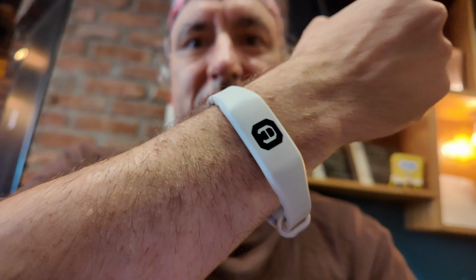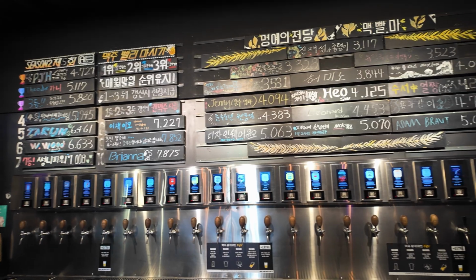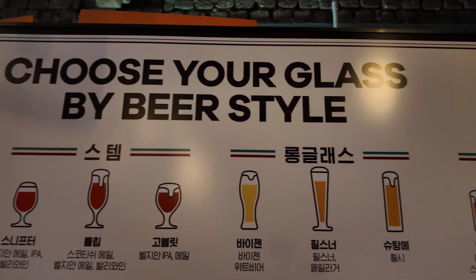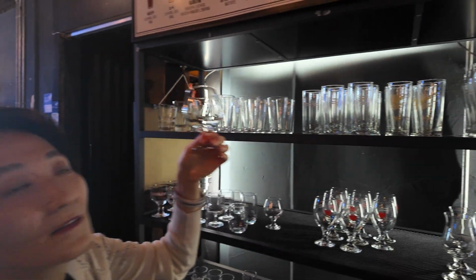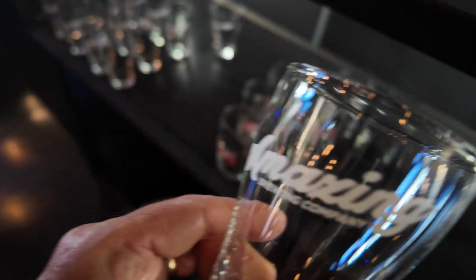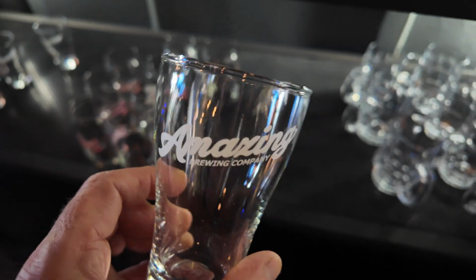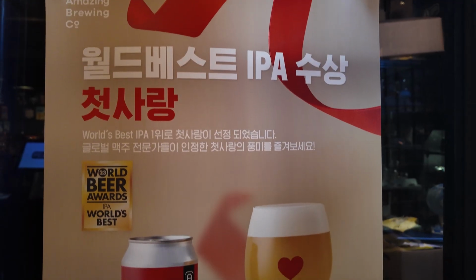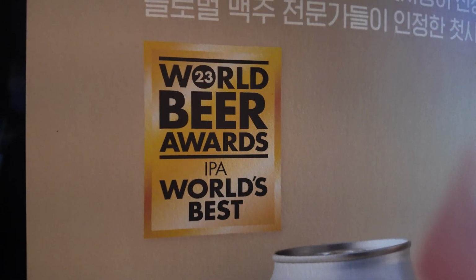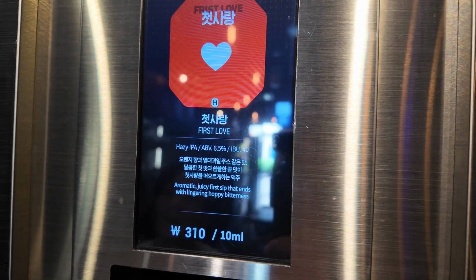The thing to do here is get a bracelet for use at the self-serve tap machines. First, get the glass style of your choice, and then go to town. I'm gonna grab one of these small little guys for sampling. It says amazing on there. So this is their signature, award-winning beer. It's called First Love or Chut Sarong. It's an IPA, a hazy.